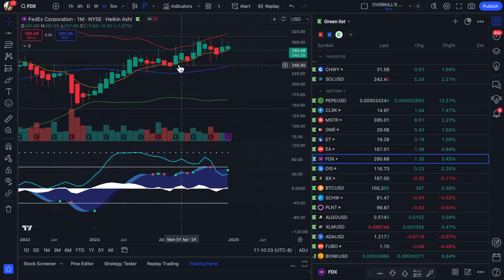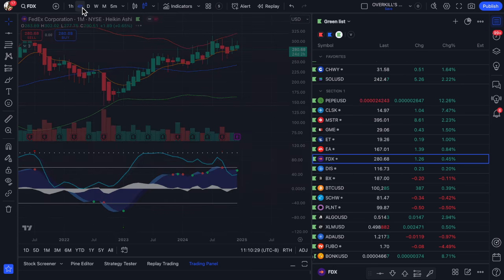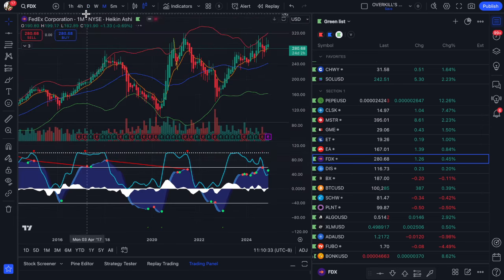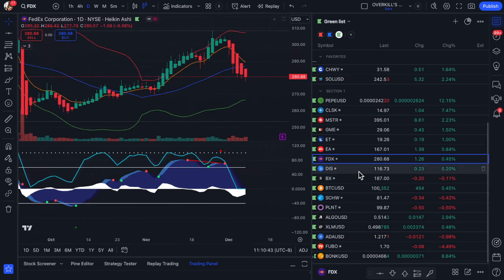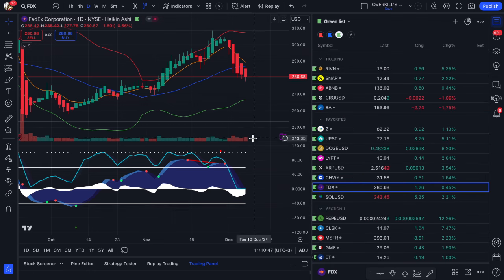FedEx. I don't know what's going on with these, but this should be their most profitable time of the year with all the deliveries they're doing. My brother works for FedEx, and he's just busier than a bee. It's got a green monthly, moving up on the monthly. Christmas season's coming. They're delivering packages like crazy. We got a 1, 2, 3, 4, 5 day pullback. Beautiful. Stochastic's down here on the floor. FedEx is going up here in the favorites as well.